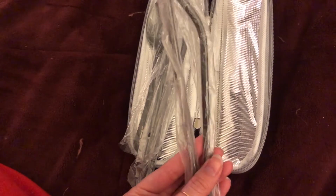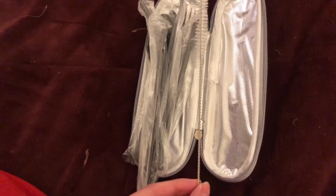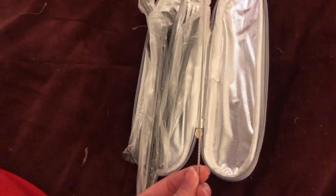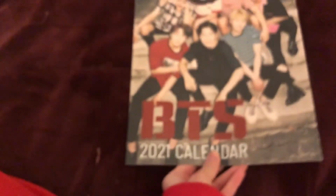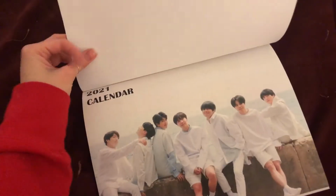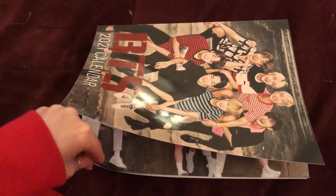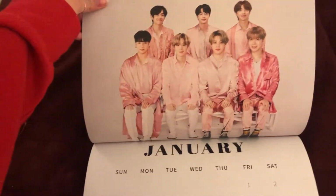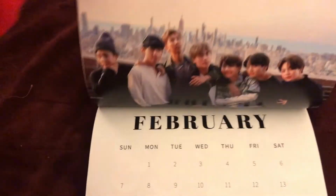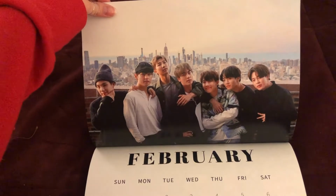And then I have two different reusable straws, which I love. And it has the little thing to clean them with. And I really appreciate this BTS 2021 calendar. I'm gonna show it to you guys. That's 2021. And January is there. And then February, my birthday month, we got this cute picture.